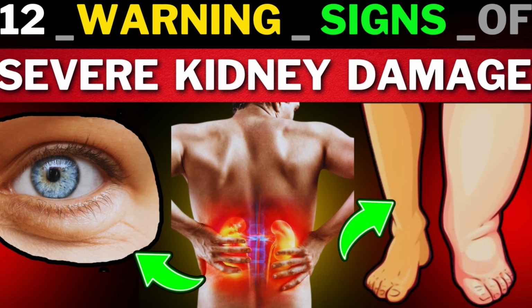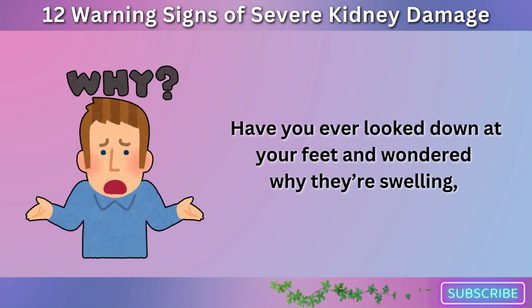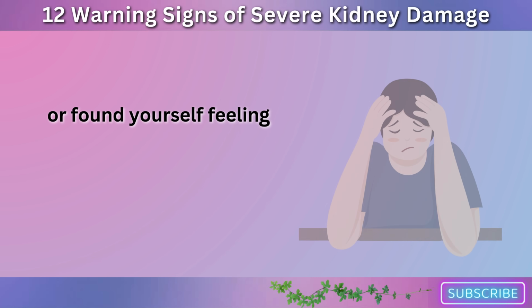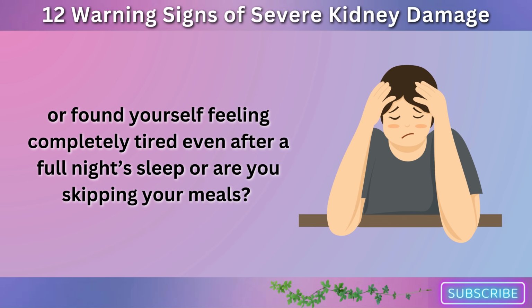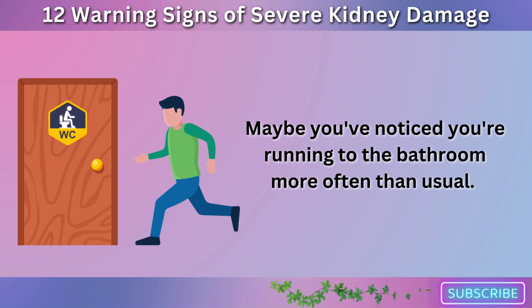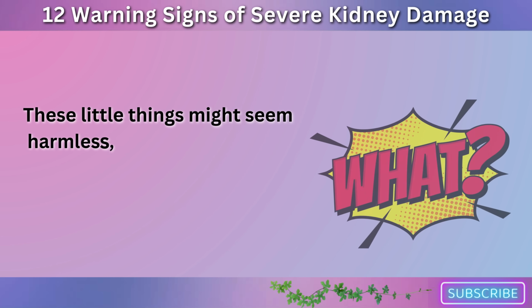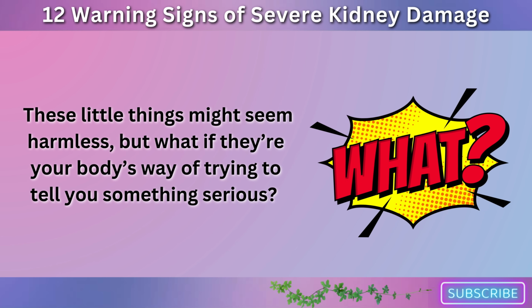12 warning signs of severe kidney damage. Have you ever looked down at your feet and wondered why they're swelling, or found yourself feeling completely tired even after a full night's sleep, or are you skipping your meals? Maybe you've noticed you're running to the bathroom more often than usual. These little things might seem harmless, but what if they're your body's way of trying to tell you something serious?